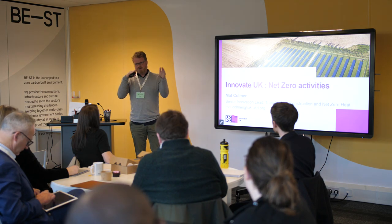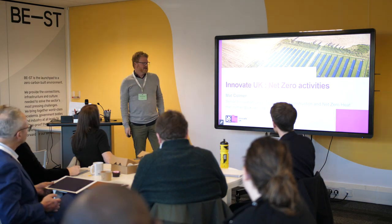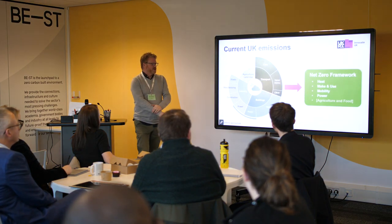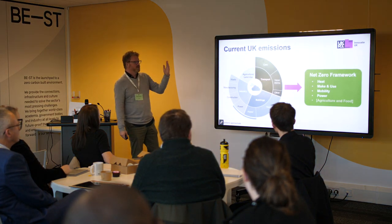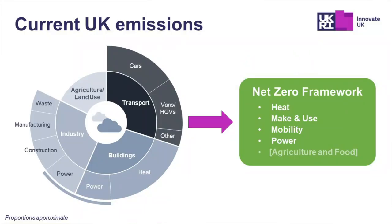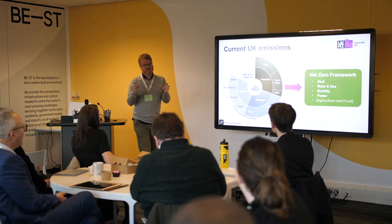So you know how we are now sort of realigning ourselves to the net zero domain. You're probably very familiar with stuff like this. There's various different ways you can face this information, but it's basically approximate proportions of how the emissions pan out in the UK. So you've got transport, buildings, industry, and agriculture and land use. So we have pivoted our activity to start looking around these clusters.